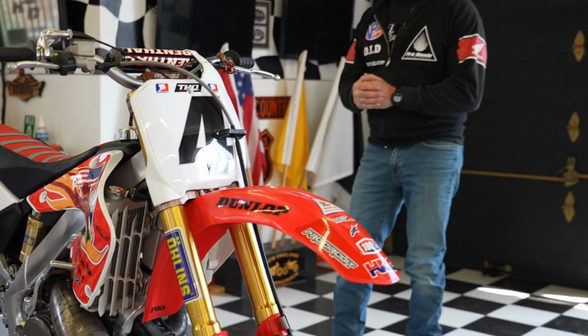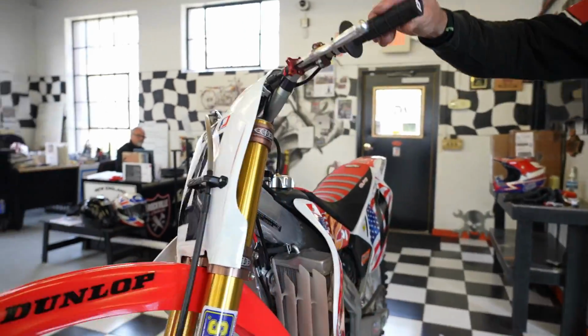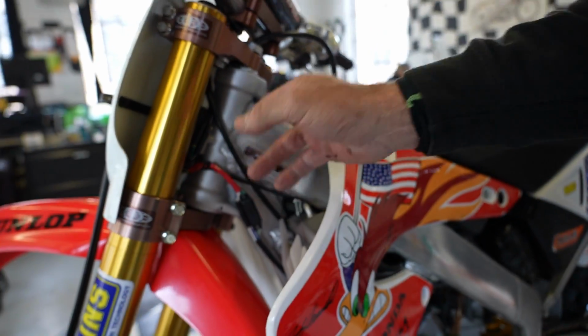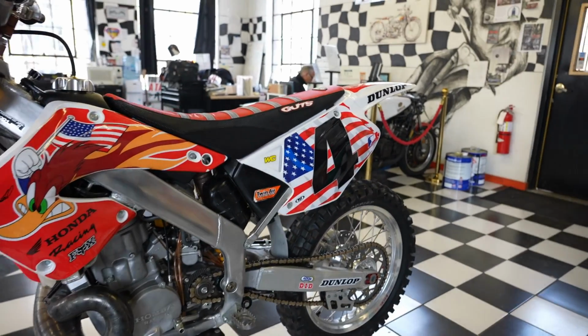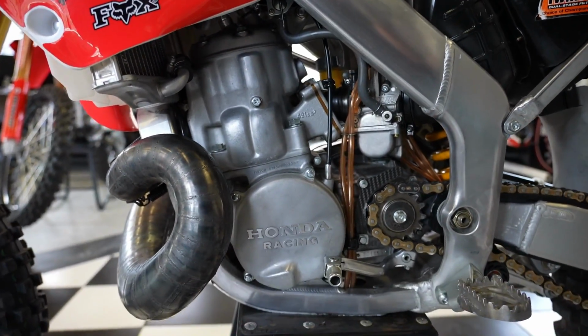Starting with the base build, it's a 2001 CR. If you zoom in right here, CR500R right there. It's got the actual tag, 8 of 2000, which is kind of unique. I don't think you'll ever see one of those again. That's from Service Honda themselves. AJ built this bike, and it is absolutely stunning. It had 0 hours on it until Bike Week of last year.